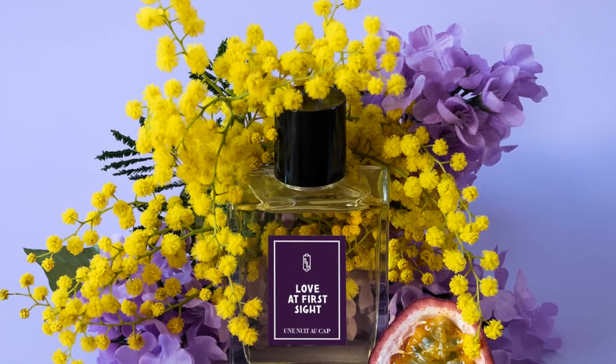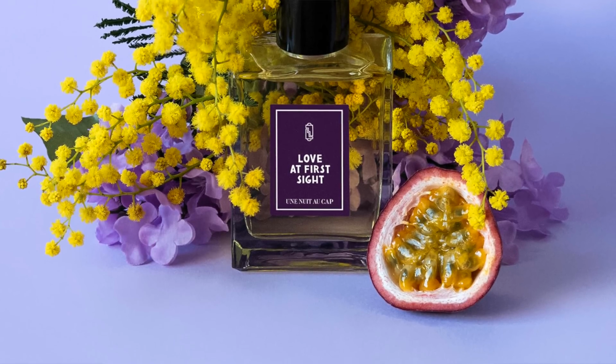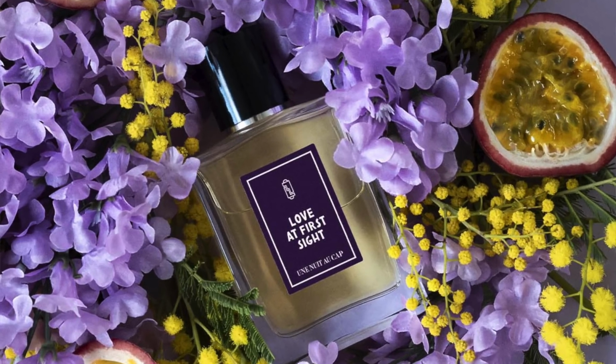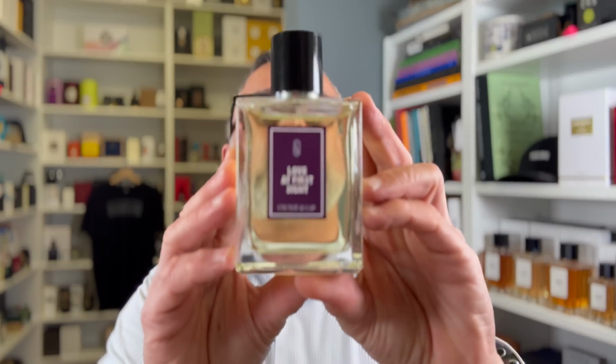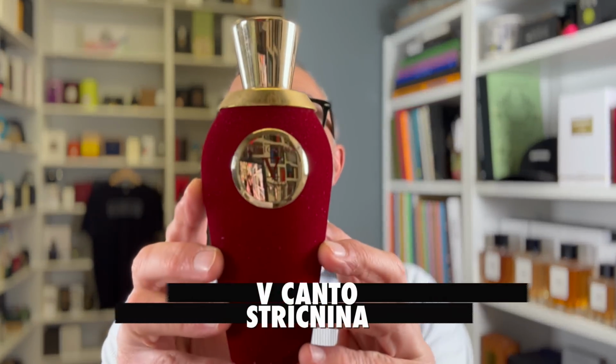And of course, the combination is very spring-like. But to me, it transports me to a tropical spring destination. I'm not sure if acacia flower or mimosa flower and also flowers like lilacs grow in tropical locales. But to me, it's bordering on tropical with the fact that it has an overdose of this beautiful passion fruit note with an even more overdose of the lilac and the acacia note. Really delicious fragrance. Really wonderful. If you love lilacs, check it out. Love at First Sight from the house of Nuit Nomade. It's a fantastic fragrance.